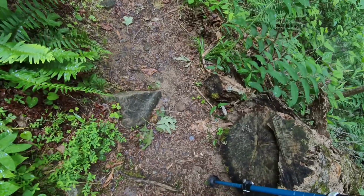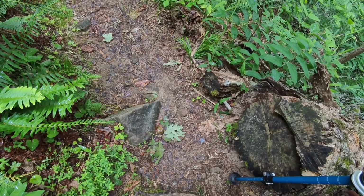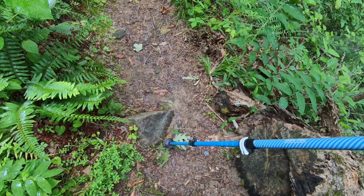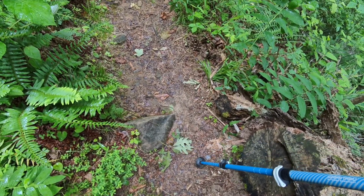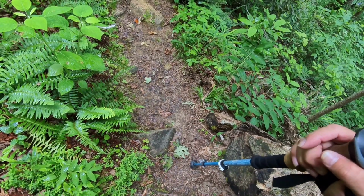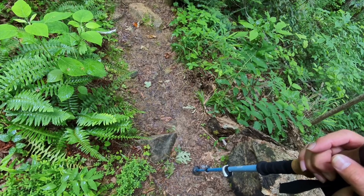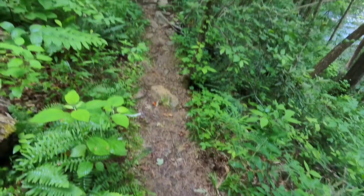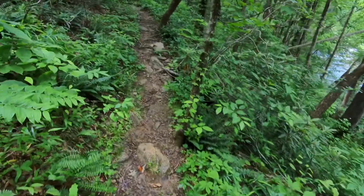Look, some wildlife. Look at them. He's just moving along like molasses. I don't know if you can see that, but it's beautiful. He's out here enjoying the rainy day.